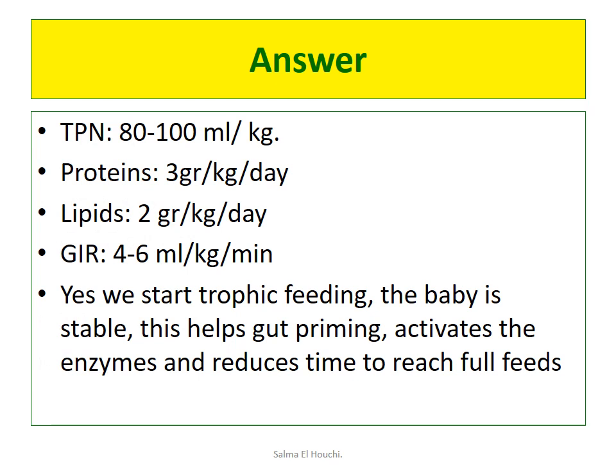For TPN, we need to calculate the total volume, that is 80 to 100 ml per kg. The protein should be 3 grams per kg per day. Lipids, you start on 2 grams per kg per day, and you calculate your GIR, the glucose infusion rate, at the rate of 4.4 to 6 mg per kg per minute. We will go into more details of the TPN prescription later in this lecture. And yes, we start trophic feeding. The baby is stable. This helps gut priming, activates the enzymes, and reduces the time to reach full feeds.